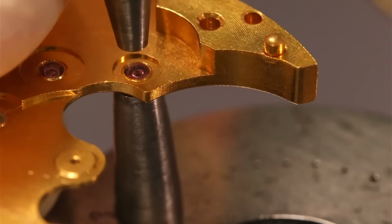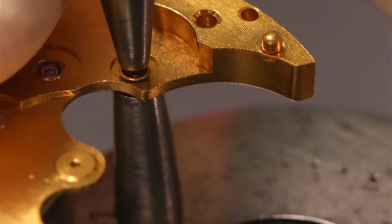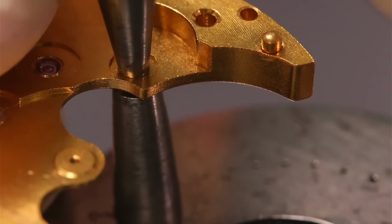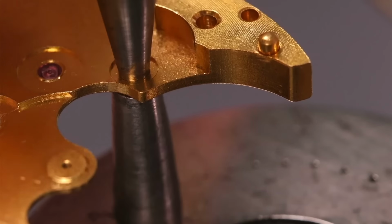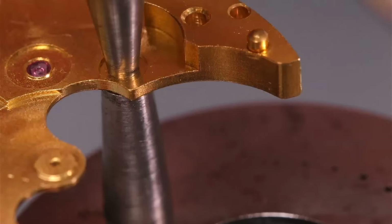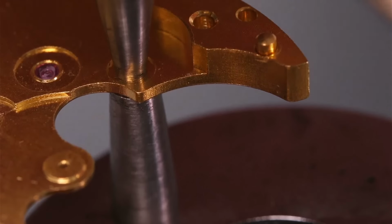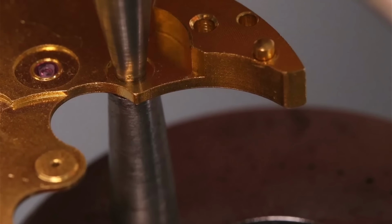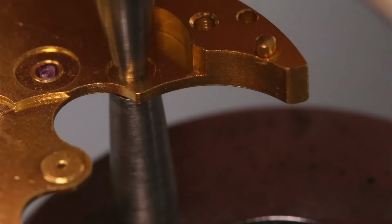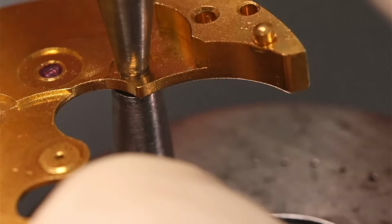So I've got the perfect size for this. And now, I'm not going to hit this with a hammer like you do with a lot of other staking processes. This guy, I'm just pushing with a lot of force with my hand. You can't see it here. And then I'm going to turn it and just what's called rubbing it in. And that's what I'm doing here. And it's just going to push a little bit of that brass back into the shape.